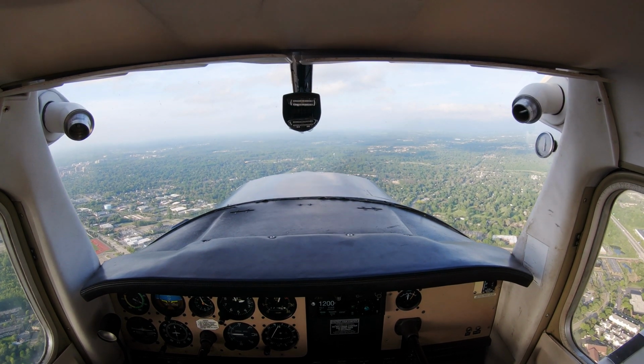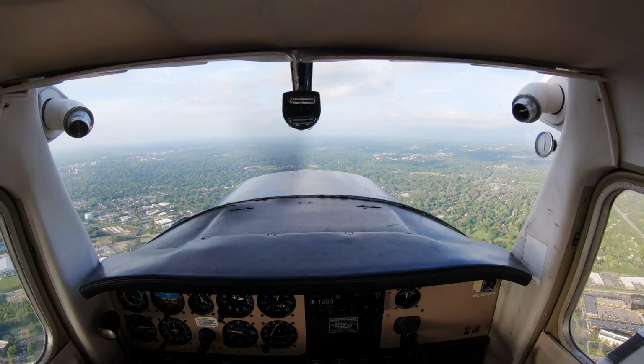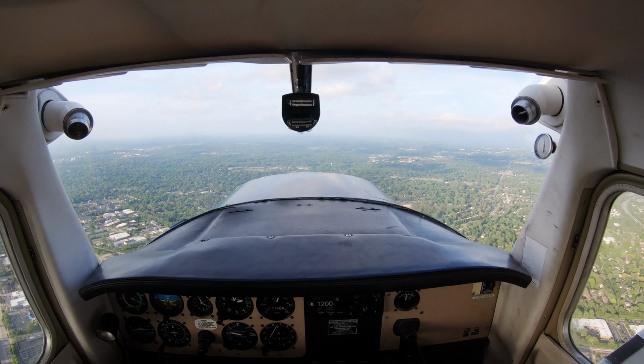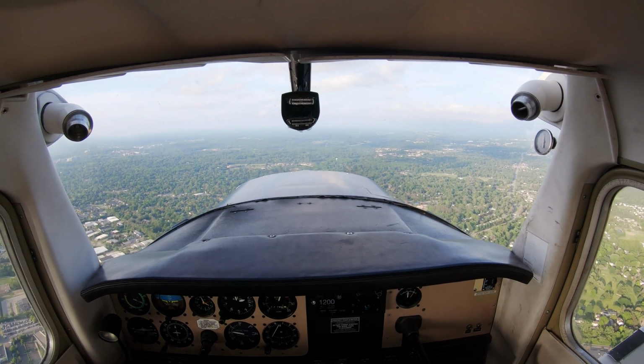Ann Arbor Tower, Cessna 260 Echo Zulu, runway 24, VFR to the west. Cessna 260 Echo Zulu, Ann Arbor Tower, hold short. Holding short 24 for Zero Zulu. Cherokee 98 Foxtrot, runway 24, cleared for touch and go. 24, cleared for touch and go, 98 Fox.